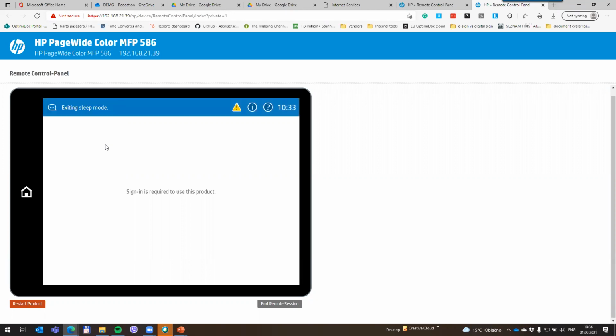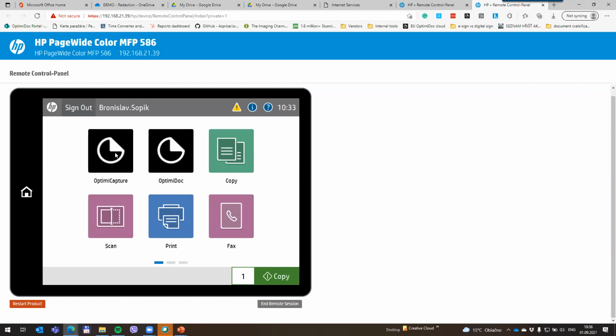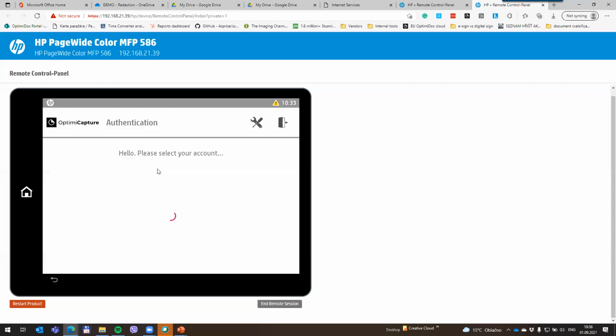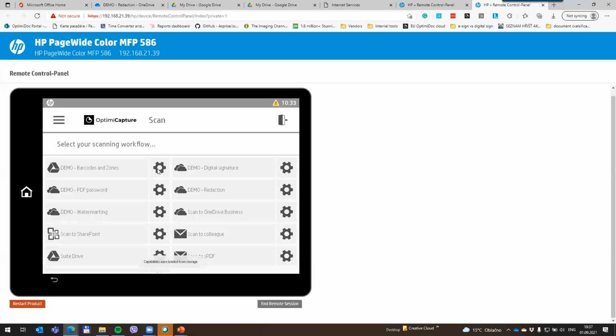So right now I have one card right here. What I'm going to do is swipe the card, the system authorizes me, opens the device panel, and there is another icon, and this is the OptimiCapture. Thanks to the device authentication, I don't need to select anything before, and I'm getting directly to my personal list of scanning workflows. As you can see, these are the same scanning workflows which I had on the Xerox device, but I would like to show you other examples.